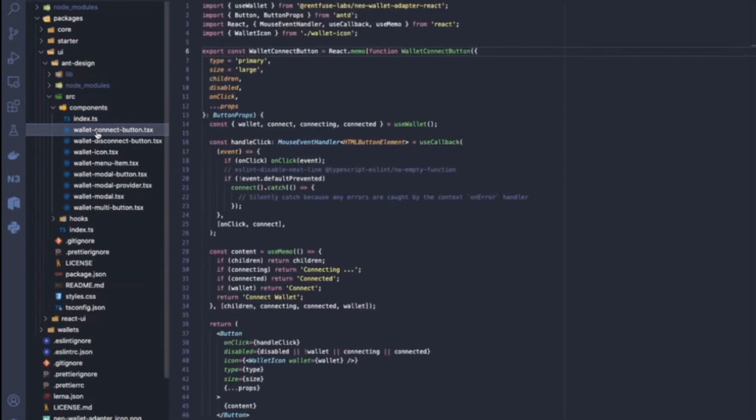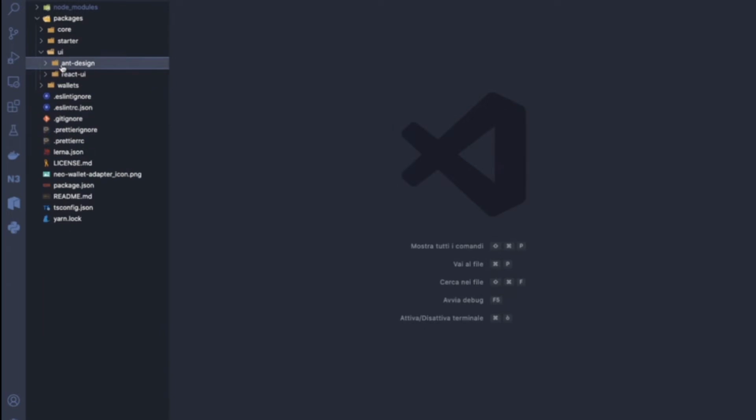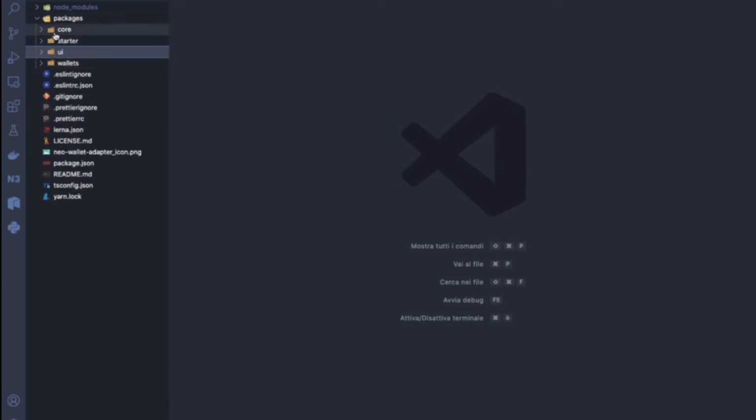And these just cover and give you some useful components already created for you with the component library, so it is always to move faster. So these are the three main packages, and they are the packages that are deployed on NPM. But what if you want to create a new project? What if you want to start using the new Wallet Adapter? What I suggest, and what I did for NeoNova, for example, is to go on the starter page.